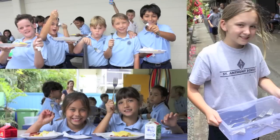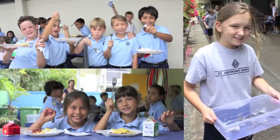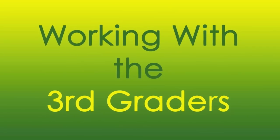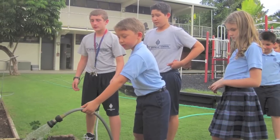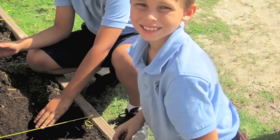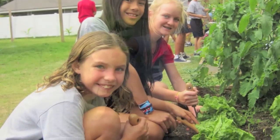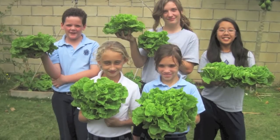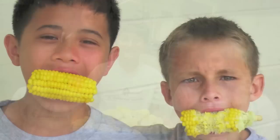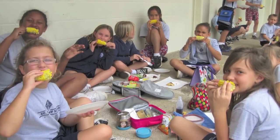Now every student uses one of these stainless steel forks bought with money we earned selling vegetables from our gardens. Another thing the Garden Warriors did this year was grow and harvest food with the 3rd graders. We met up every week for a few months to plant, tend to, and harvest corn, beets, basil, lettuce, tomatoes, beans, bok choy, and parsley. Everyone had the satisfaction of eating what they had grown themselves while learning more about gardening and taking care of plants at the same time.